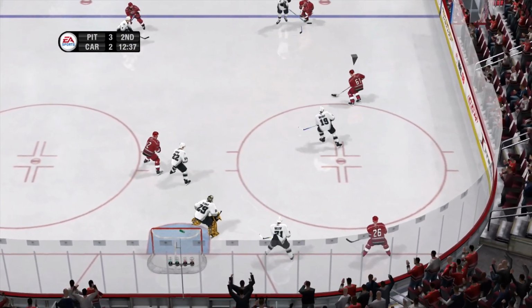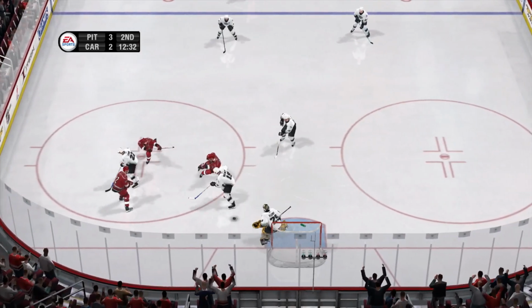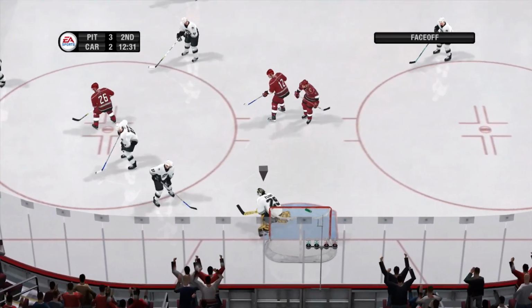Takes that pass up on the line from down low. That one's blistered on the snapshot. Takes the shot. That'll be a faceoff. He's got that one covered.